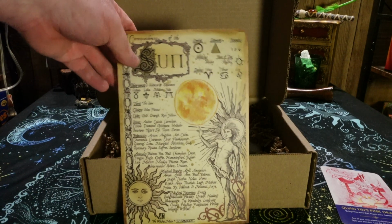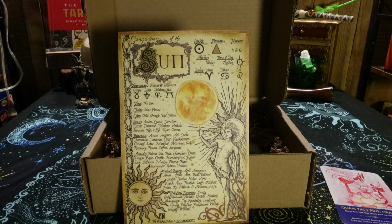Last but not least, we have the Correspondences of the Sun Book of Shadows artwork. To celebrate the prominence of the sun during this time, we wanted to create a Correspondence Book of Shadows page to include in your collection. This informative piece is a wonderful reference to use while creating spells and rituals that draw in the powers of the sun and the wisdom that can be found within its illumination. Written and illustrated by A.E. Alden, and it's exclusive to the Witch's Moon, as all the artwork is.